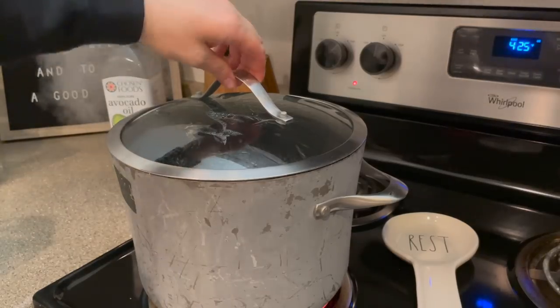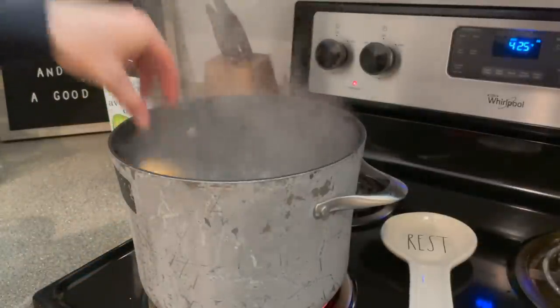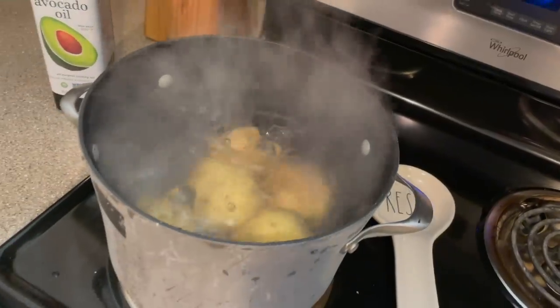Right here, I have a boiling pot of salted water that is at a rolling boil, and we're just gonna try and boil these whole. This is the first time I've ever done this recipe, so I'll let you know. But this is what we're having for dinner tonight. Let those guys boil for a couple minutes.